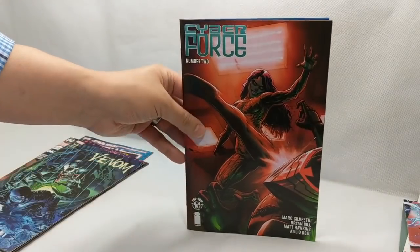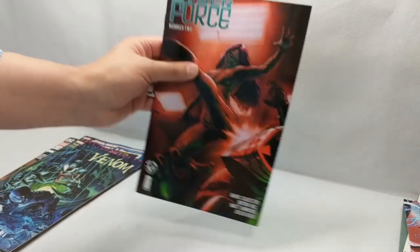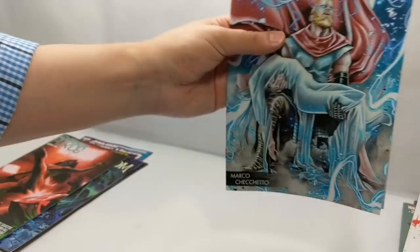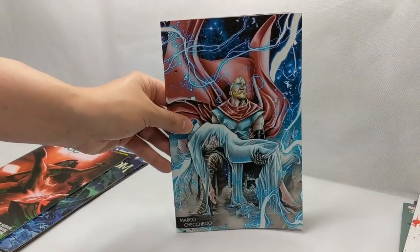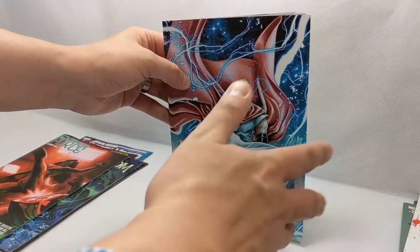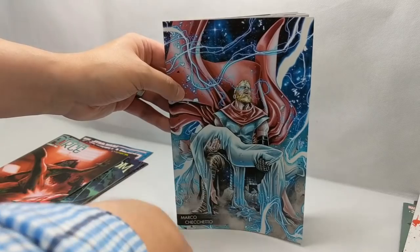Cyberforce number 2. Like I said earlier, if you're not a fan of Cyberforce, pick this book up and you will be. And then we have our Thor 706, the last issue here. And Jane Foster heading off to Valhalla. Awesome Young Guns cover. If you can find this one, I would say grab it.